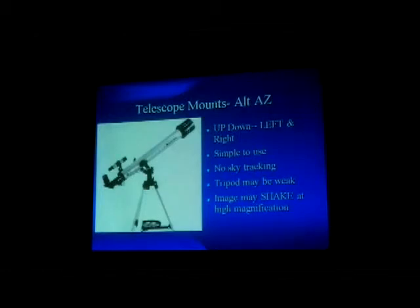The downside to it is there's no sky tracking. As objects move in the sky, they move in different circles and different arcs. And this thing does not move in an arc. It moves at right angles, up, down, left, and right. So as you're tracking an object across the sky, you are moving both up and down and left and right manually. That's fine for some people, and for some folks it's not.